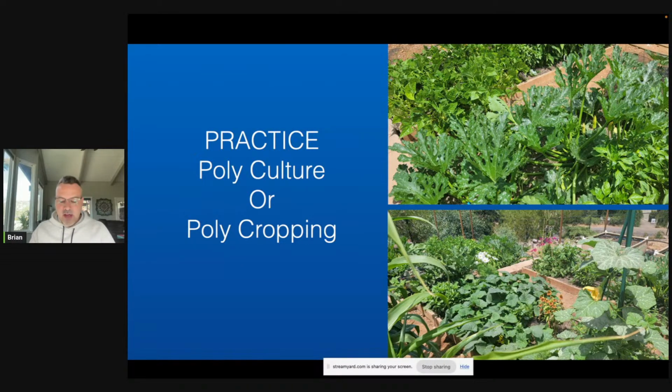Now, if you have a field of nothing but brassicas, every leaf this moth lands on is her favorite leaf, and she can lay egg after egg after egg. But if you mix it up, it disrupts the pattern of landing and egg laying, and it makes it much more difficult for them.